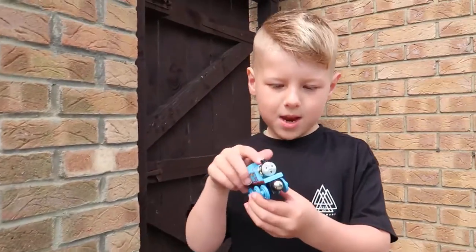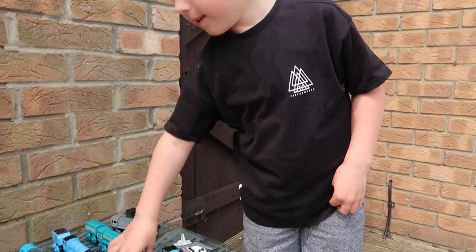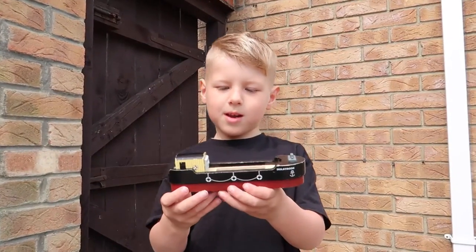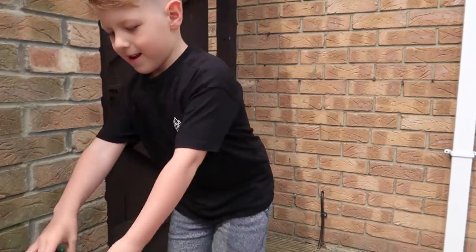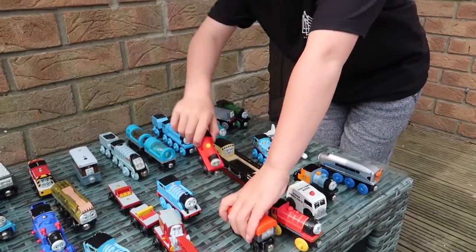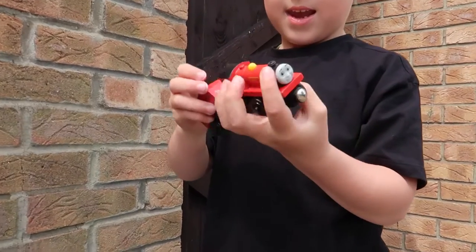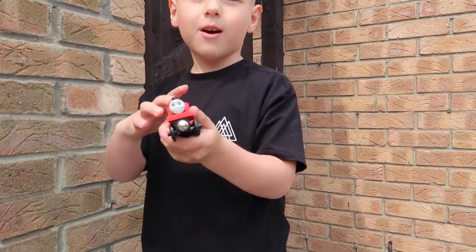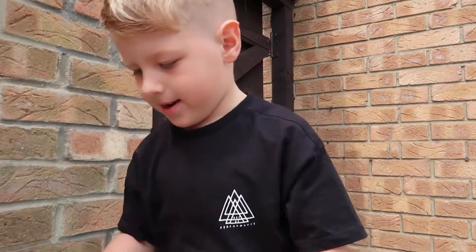This is Fuzzy Bee Thomas. And he has bees on. This is Bullsworthy, he works in the water. This is Mike. He's one of the new engines from Shipwreck.